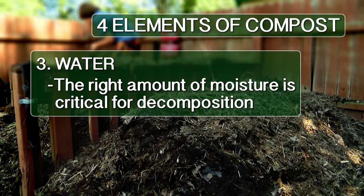Water is important for moisture, which is needed for decomposition. Without moisture, the pile dries out. Nothing will happen. Add water when you add items to the pile. Too much water, like heavy rains, can push out the air needed for decomposition.